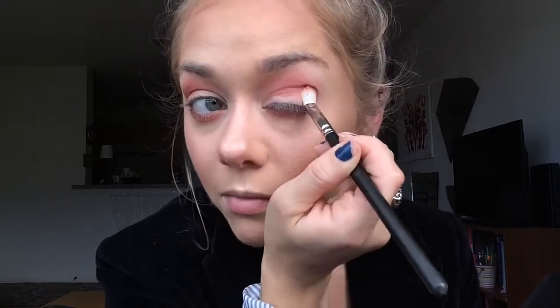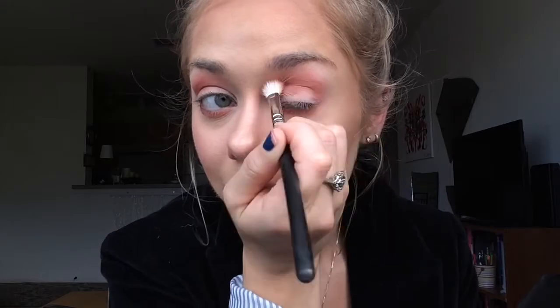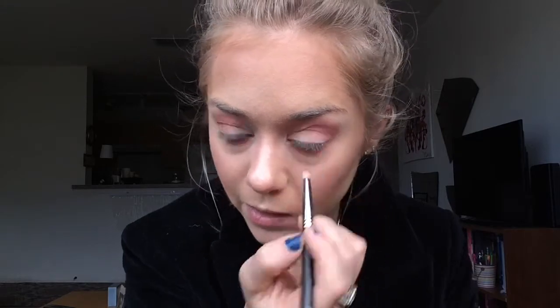Now we're picking up a burnt warm tone brown. It's the perfect red brown color, and I'm using my MAC 217 brush, and I'm putting that more onto the crease and a little bit more onto the lid. We do not want it to be as high as our transition shade, and I'm putting a little bit of that onto the pencil brush. Like I said, what we do to the top, we're gonna do to the bottom. So this is just gonna add a little bit more warmth and depth and dimension to the eye. So that's what we're doing here.